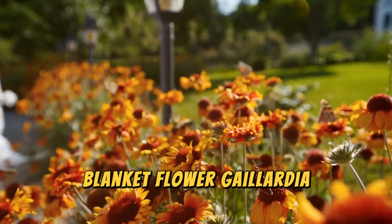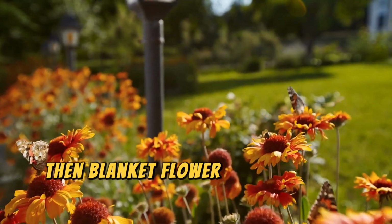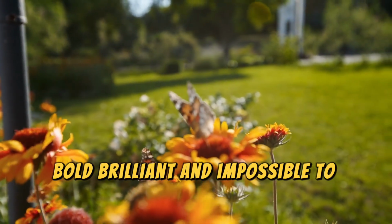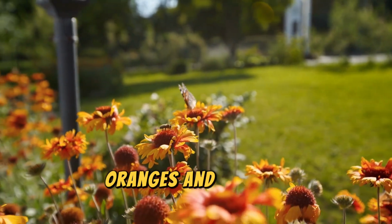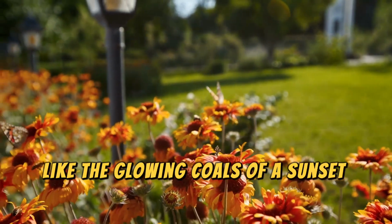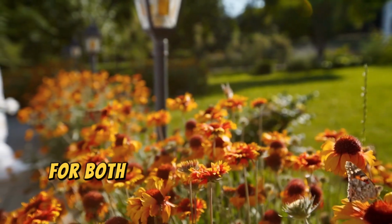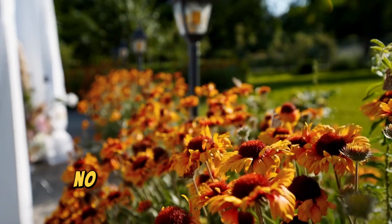2. Blanket flower, Gaillardia. If Coreopsis is garden sunshine, then blanket flower, or Gaillardia, is summer's fire, bold, brilliant, and impossible to ignore. These daisy-like blooms come dressed in fiery reds, oranges, and yellows, like the glowing coals of a sunset that just won't quit. What makes blanket flower such a favorite for both beginners and seasoned gardeners is its sheer toughness. Poor soil? No problem.